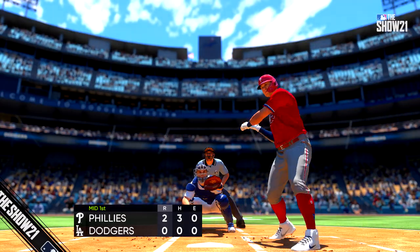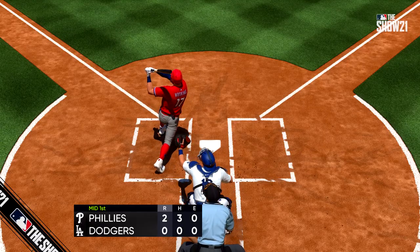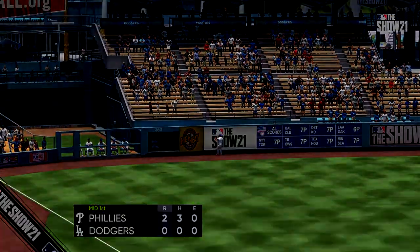But the fighting strike for a pair, both coming on this 2-run home run. Home half of the first coming up at Dodger Stadium. It's now 2-0 Philly.